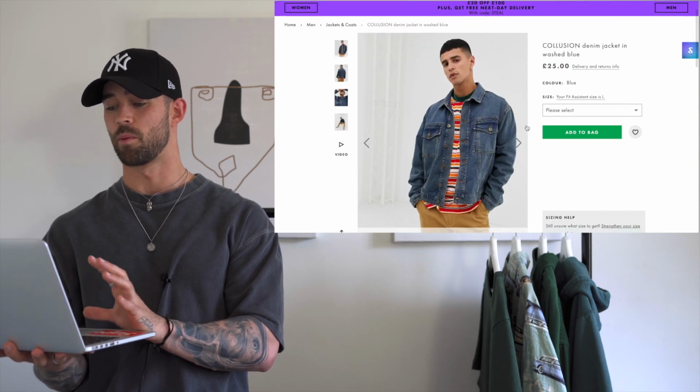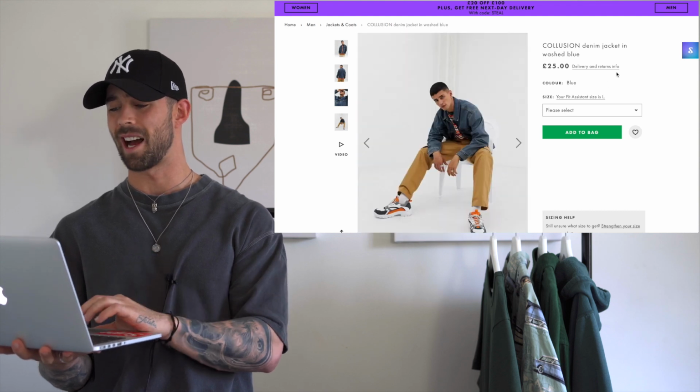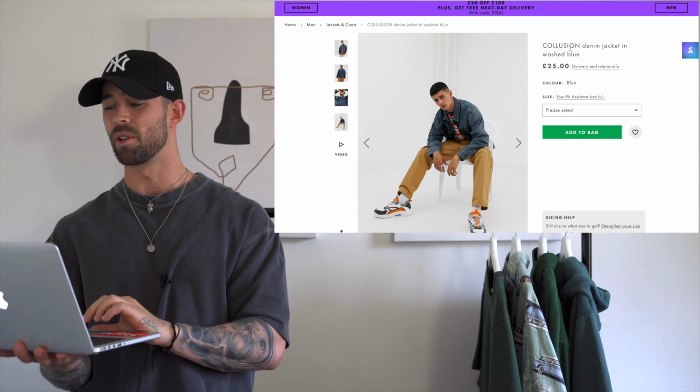And then we do have this really nice one from Collusion again. That's a nice oversized one, very similar actually to my Carhartt one. So if you guys are a fan of the Carhartt one I thrifted, this Collusion one, £25, cheers. Bam. So I'm not going to show you guys exactly what I've ordered, but I have ordered it. I've put it under next day delivery, so we're just going to skip to tomorrow if it comes. So I'll see you fellas tomorrow.